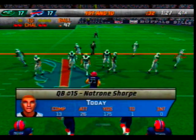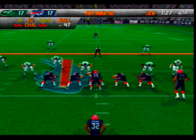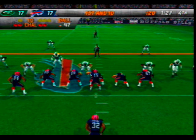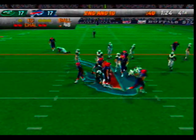First and 10. Ball on the 47-yard line. Left. Hey, watch that screen. Number 32, the lone back. Sharp with a man in motion. Let's go. Little misdirection. Andrews comes up to make the play at the 48-yard line.